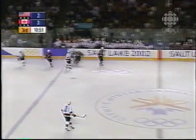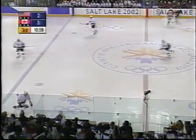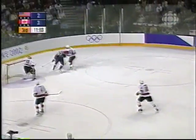Canada gets the puck out of the zone again. They're hanging on. Just hanging on. Richter moves it. 11 minutes gone in the third period. Blake had to back up. Housley got in again. Jovanovski is back.